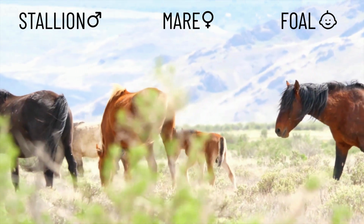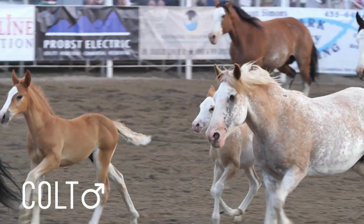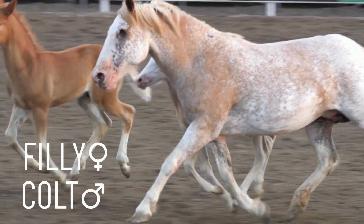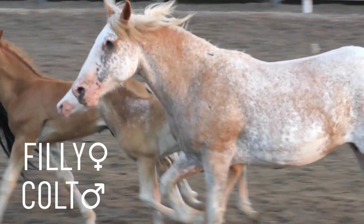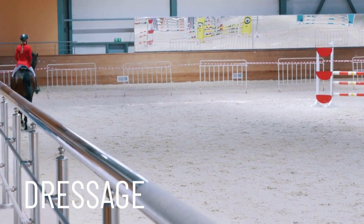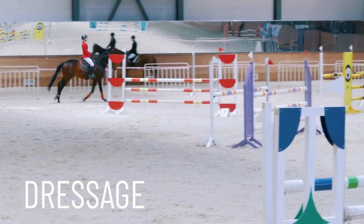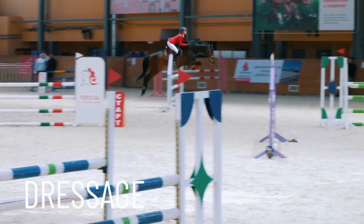And there is terminology to be even more specific. A colt is a male under the age of 4, and a filly is a female also under the age of 4. Up next, we have one of the many sports associated with horses, dressage. Dressage is the art of riding and training a horse in a manner that develops obedience, flexibility, and balance.